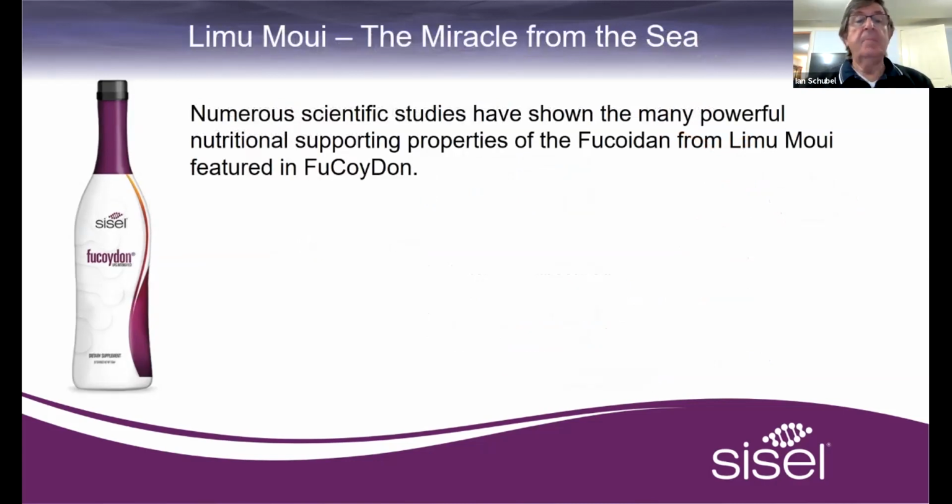Numerous scientific studies have shown that there are many powerful nutritional supporting properties of the Fucoidan from Limu Moui featured in Fucoidan.